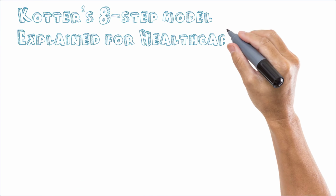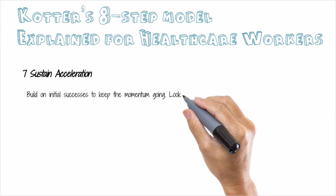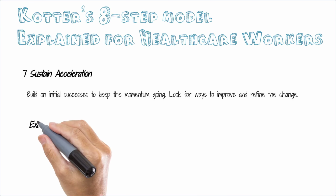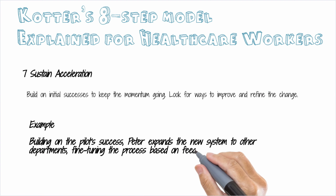Number 7, sustain acceleration. Build on initial success to keep the momentum going. Look for ways to improve and refine the change. Building on the pilot's success, Peter expands the new system to other departments, fine-tuning the process based on feedback.